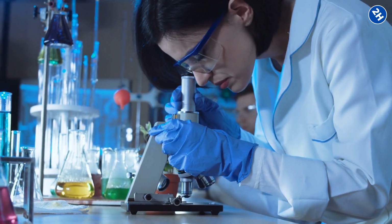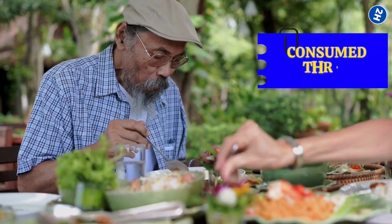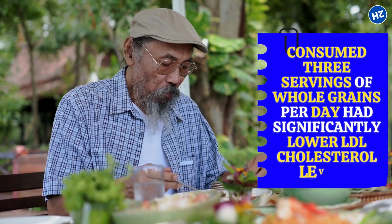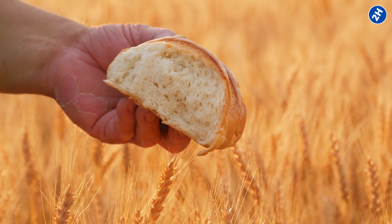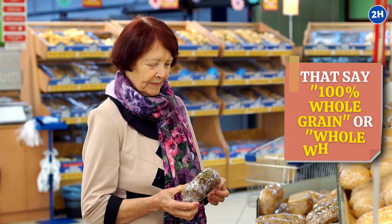In fact, a study published in the Journal of Chiropractic Medicine found that people who consumed 3 servings of whole grains per day had significantly lower LDL cholesterol levels than those who ate refined grains. So here's the plan. Say goodbye to white bread, white rice, and regular pasta. Instead, opt for the whole grain versions. Look for labels that say 100% whole grain or whole wheat to make sure you're getting the good stuff.